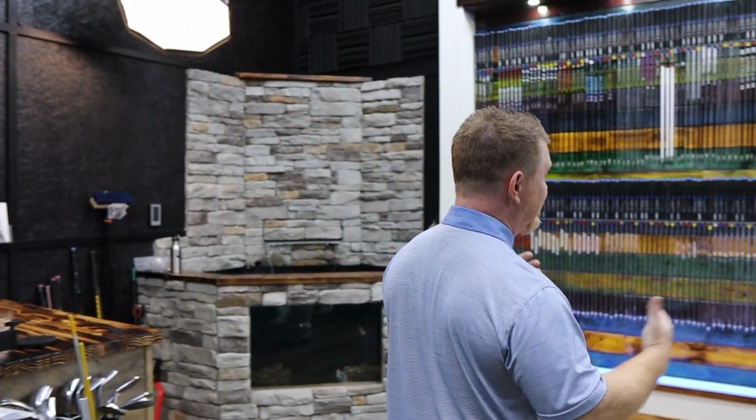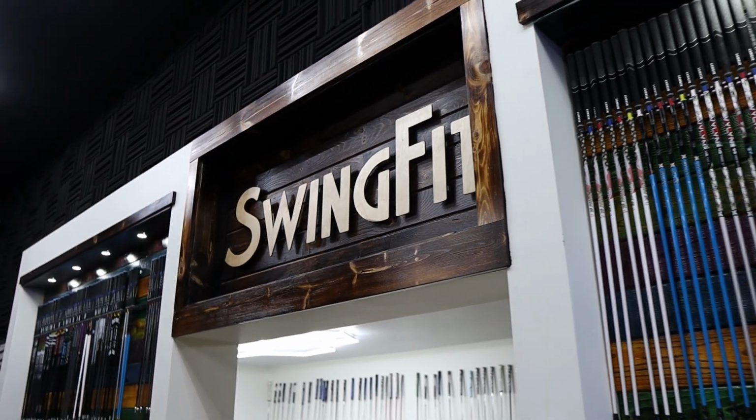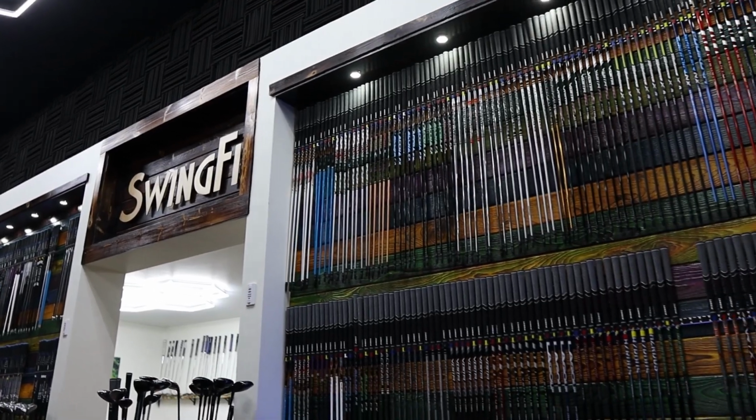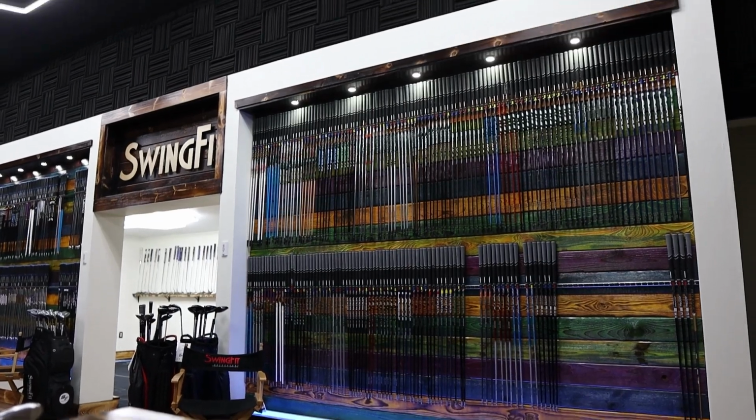Now, of course, I would be remiss if I didn't talk about our fitting matrix. As you see behind me, we have a wide sample of golf shafts, to the tune of 750 golf shafts in our matrix. Not all of those are aftermarket shafts. The reason I highlight this is we have 250 golf shafts in just our stock OEM matrix alone. What this allows us to do is cater to all walks of life. It doesn't matter how good of a golfer you are or how fast you swing, we can cater to all types of golfers, especially all budgets.